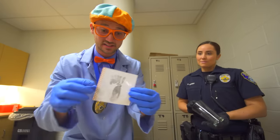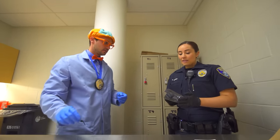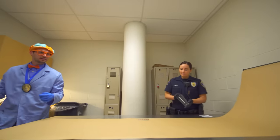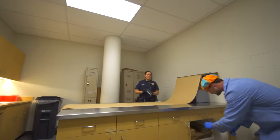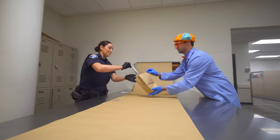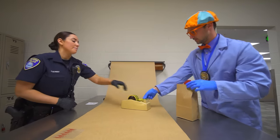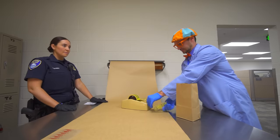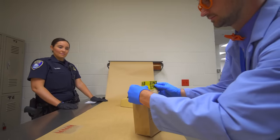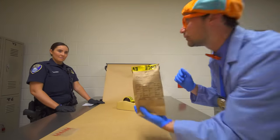Look at that. Wow, we just pulled a print off of the glass. Yeah, the evidence glass. I'll give you that, and then what do we do with the glass now? The glass needs to go back into a paper bag. Okay, I'll go get a paper bag. Perfect. Here's the paper bag. Now what? Now you need to seal the bag with evidence tape. Evidence tape. Seal it up. All right. It's nice and sealed. Now what? Don't forget to sign it.